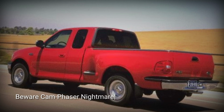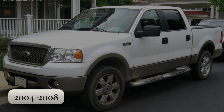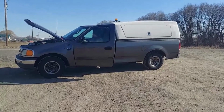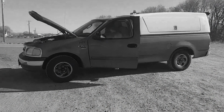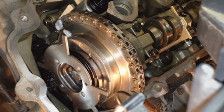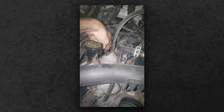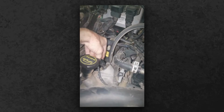Avoid number 1, the Ford F-150 with the 5.4-liter Triton 3-valve V8, roughly 2004 to 2008. These are everywhere. They're cheap, and there's a reason. This engine has 2 signature ways of emptying your bank account. The first is the cam phasers, the variable timing parts up front, which clatter into what owners literally call the death rattle, a diesel-like knock at cold start.